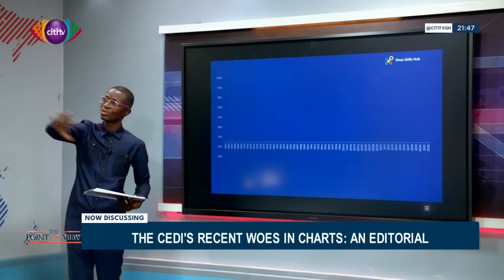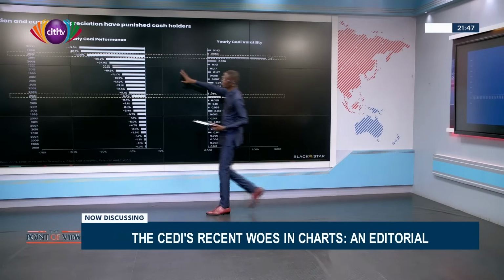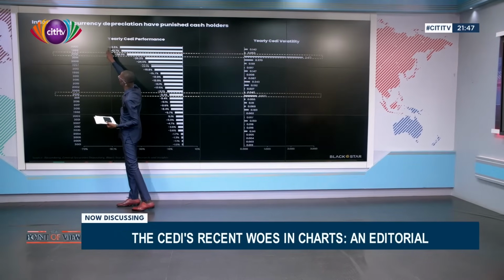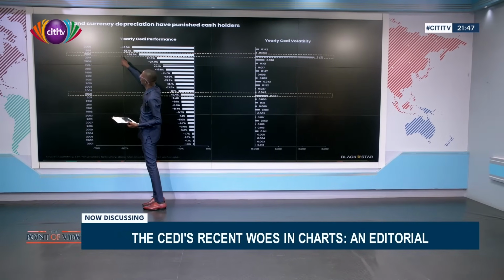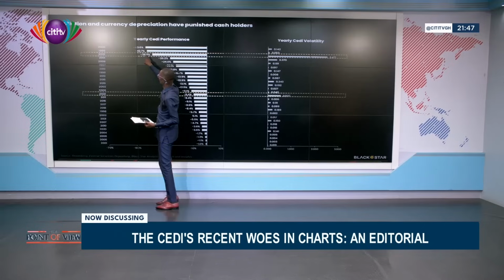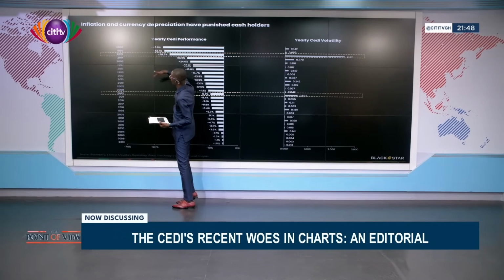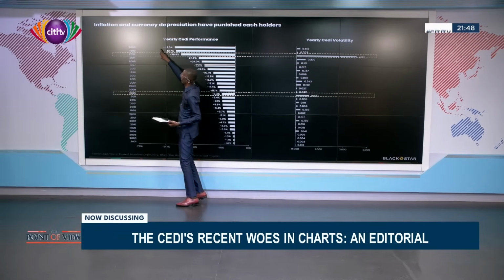Okay, this is good. Hold on, this is good. This is just to show you that the worst year for the Cedi has been 2022. Prior to that, 1999. Prior to that, 2000. If what 2024 is doing is anything to go by, 2024 will be much worse than 2022. So 2024 will probably take over from 2022 in terms of the rankings of ignominy. This shows you the depreciation. So 2000 was our worst year of depreciation.